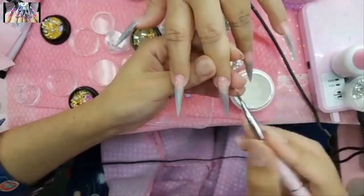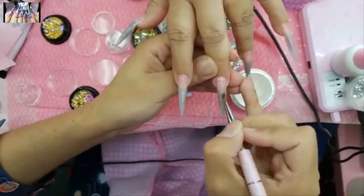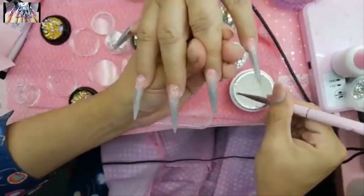Thank you, my dear. So apply the gummy gel wherever you're going to put the diamonds, okay? And we're going to put lots of beautiful, glamorous diamonds on these nails.